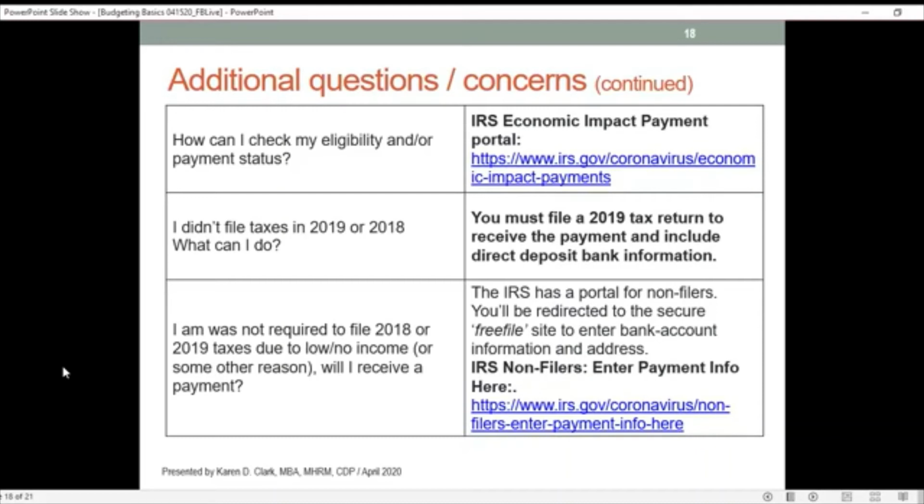Now, if you happen to be not required to file a 2018 or 2019 tax return due to having low or no income, or perhaps it could be for some other reason, your question might be, will I receive a payment? Well, the answer is yes. It states right here, the IRS has a portal for non-filers, and I went on the portal myself, and it redirected me to a secure site called Free File Forms. Again, that is a secure website. They will ask you then to enter the bank account information and the address. And again, there is the website if you are a non-filer.